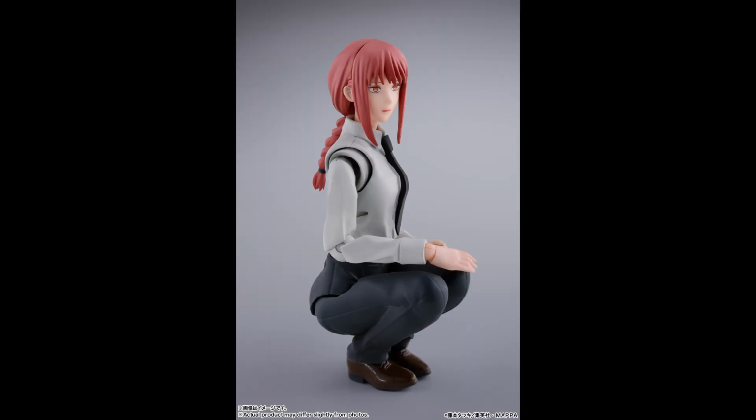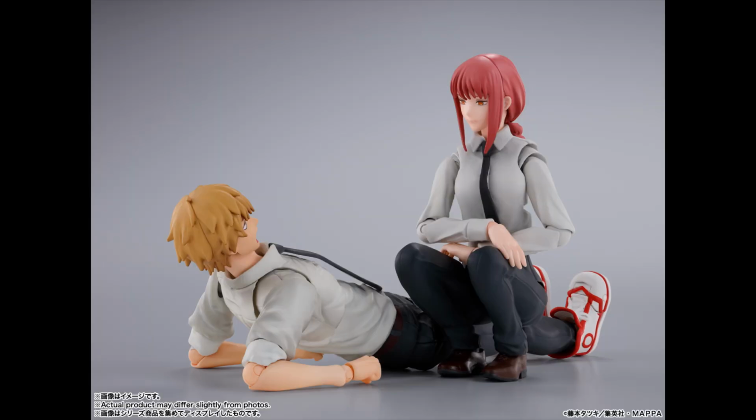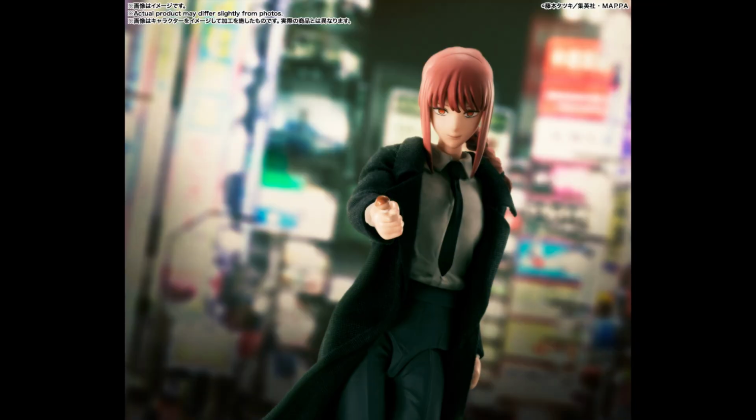And probably the most unique addition is the pair of legs to allow the look like she's crouching down, and I believe this is an accessory rather than just using the articulation of the legs, and it does create some scenes with Denji like we see in the anime.